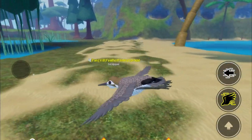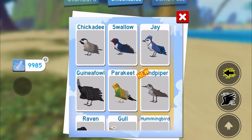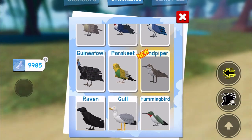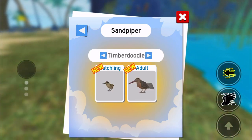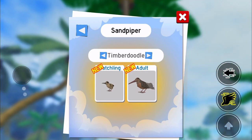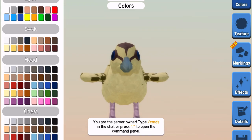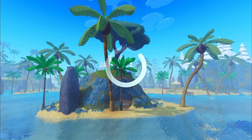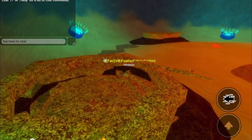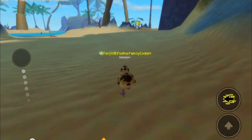It's kind of cute. It's kind of weird for me not having like 10,000 feathers. I'm so used to it. Okay, so there's actually another one, which is the... I hate long words. Why do they have to make the words so long? Okay, let's check it out, you guys. Let's get out of our dungeon.